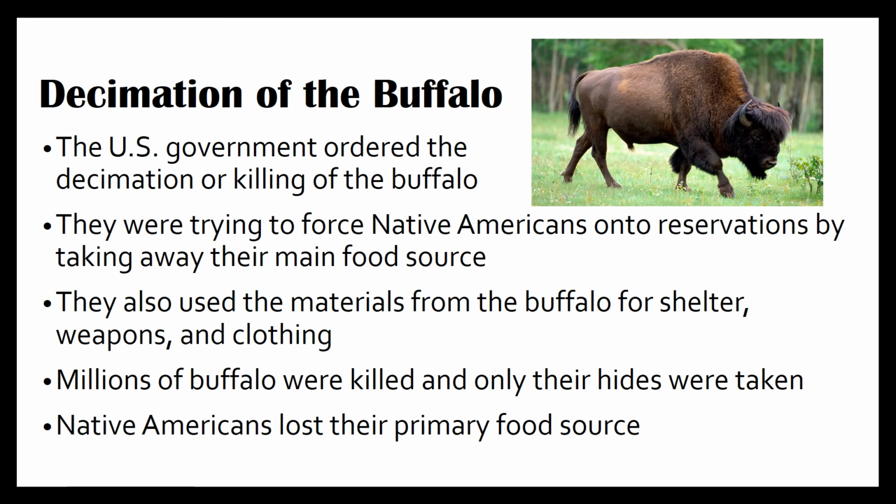The decimation of the buffalo. The United States government ordered the decimation, or killing, of the buffalo. They were trying to force Native Americans onto reservations by taking away their main food source. They also used the materials from the buffalo for shelter, weapons, and clothing. Millions of buffalo were killed and only their hides were taken. Native Americans lost their primary food source.